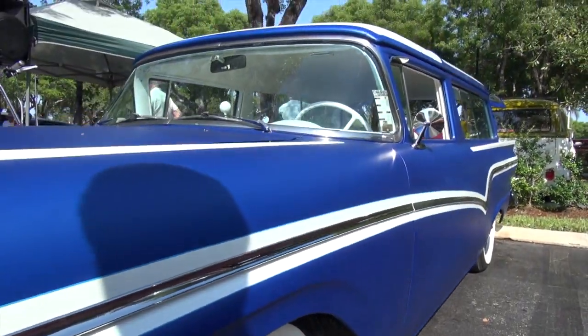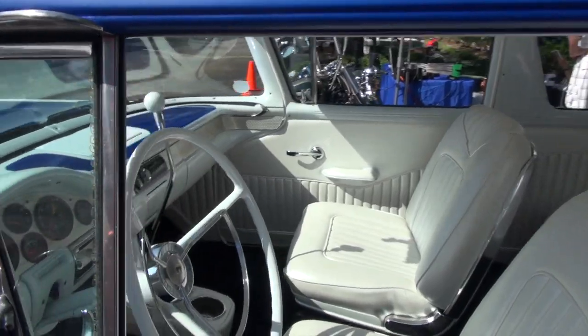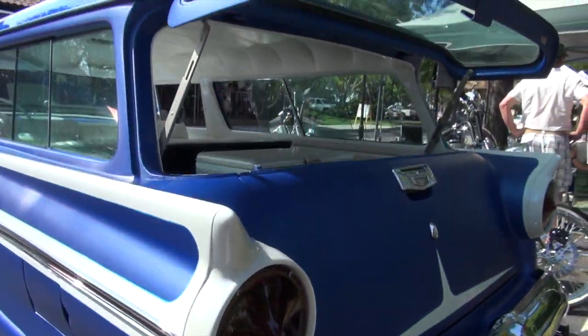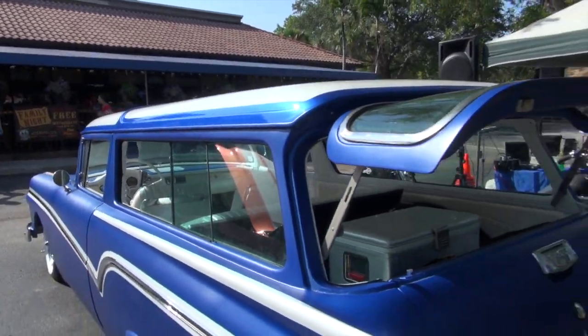It started as a cleanup redo while I was going to work on one of my other cars, and it slowly, actually quickly, snowballed out of control. It's got a 302 small block Ford with an AOD automatic, all stock front suspension just lowered. It's got a rack and pinion, updated a little bit.